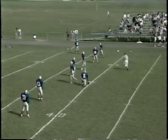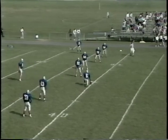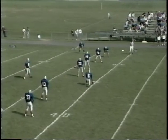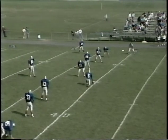Yeah, really. 27-0. Every time Sterling has touched the ball this afternoon, they have put it in the end zone. And at that pace, it'll be a long day for Audubon.